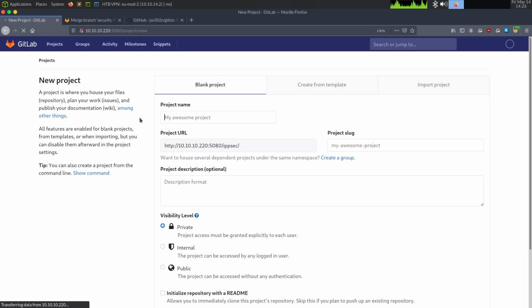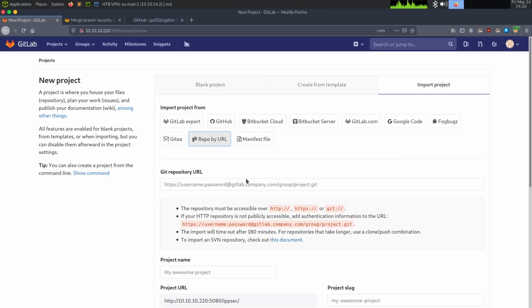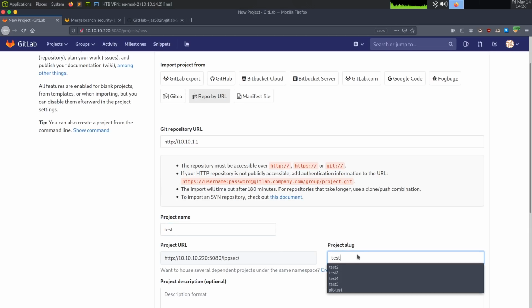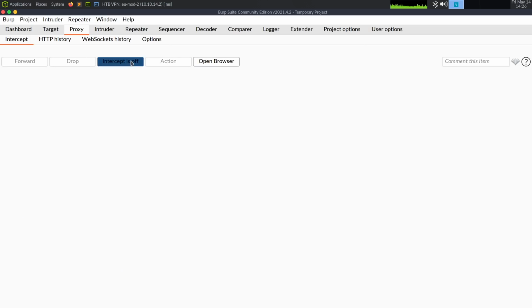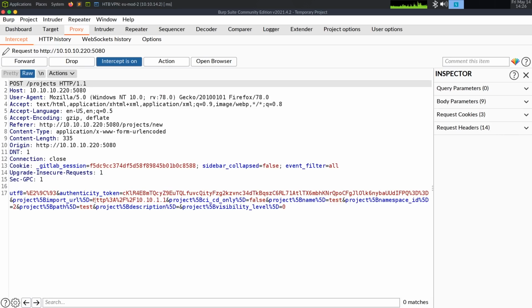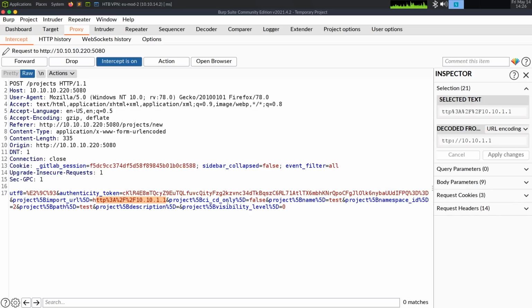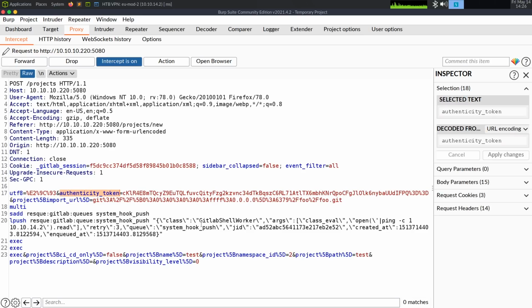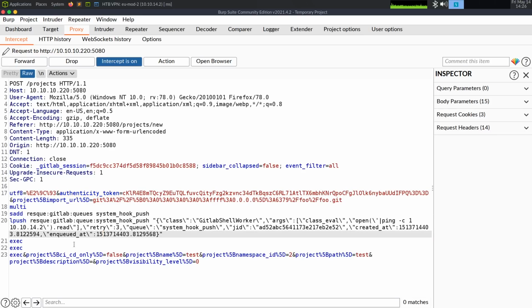So let's do new project, RCE2, import project, by URL. It doesn't really matter what the URL is because I'm going to change it in Burp Suite. I have everything on my clipboard, so I just want to get something quick. So now we can go to this URL and then paste. And we're back where we left. The reason why I didn't just send this to Repeater is in case there's like a CSRF token or something. So let's see. We did ping 10.10.14.2 read.